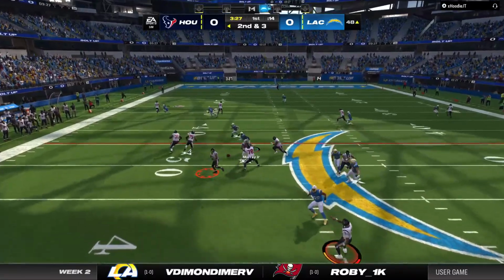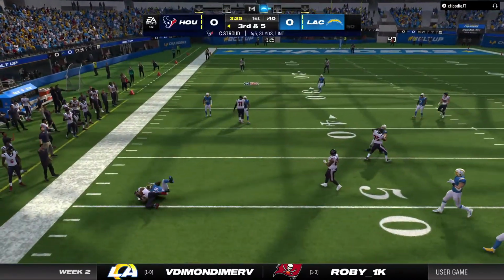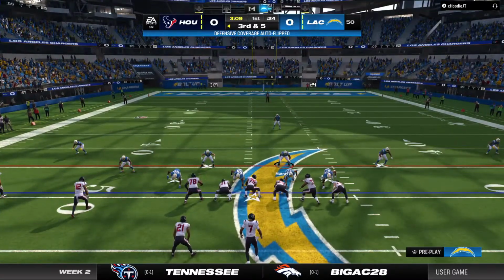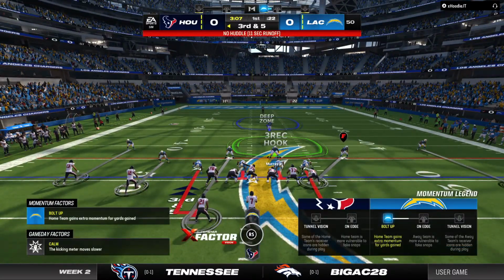Stroud will look to throw once more. Oh, it's a screen pass. That's complete. And that play goes nowhere. Taken down, losing yardage at the 50, right at midfield.